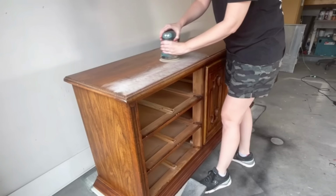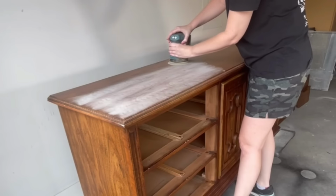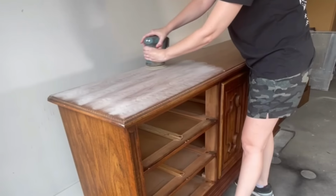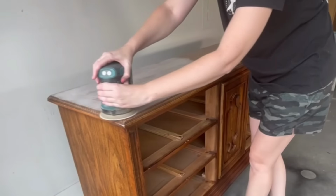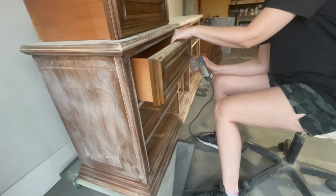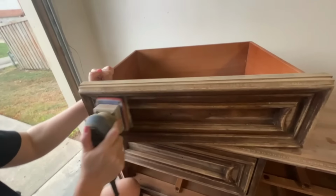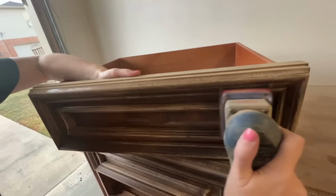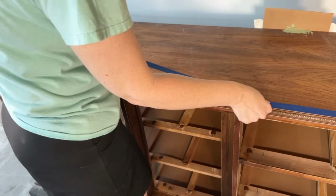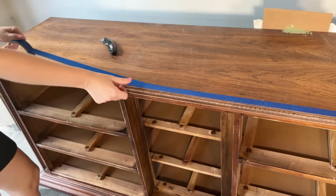Now that I've got the dresser clean of all the dirt and grime, I'll do a scuff sand on the body of the dresser to make sure that my paint adheres nicely. I'm being a little more aggressive on the top of this because there are some scratches that I need to get out. I'll wipe back all the sanding dust with a damp cloth and cover the top so that I don't get any paint on it. I'm going to do something a little different on the top.